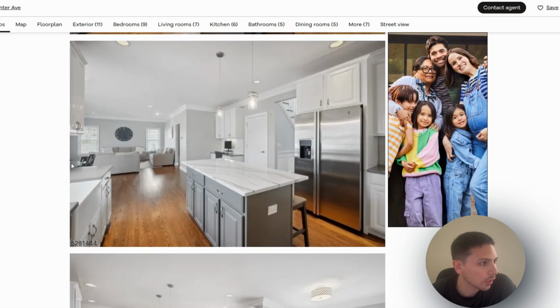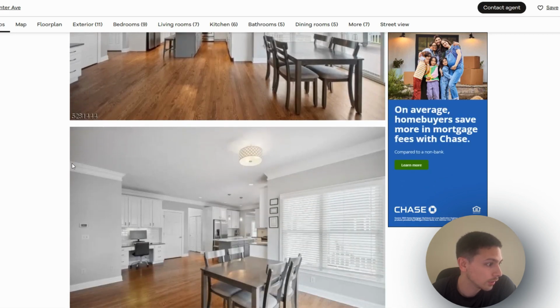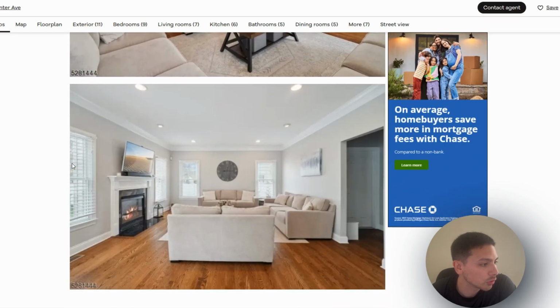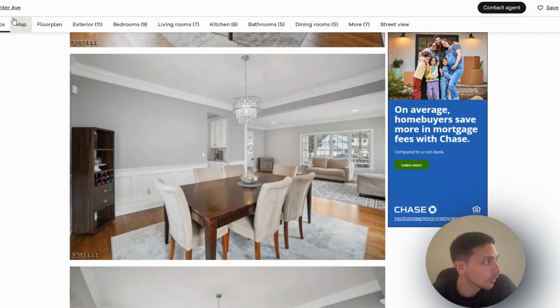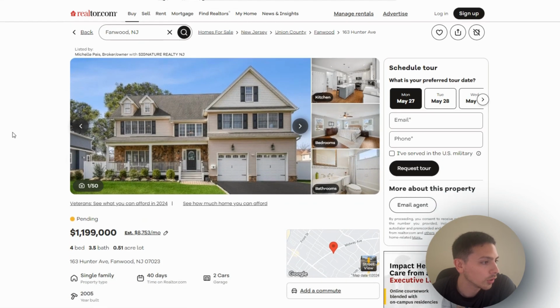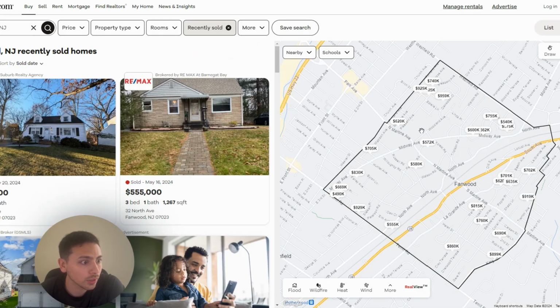You're gonna get a lot of these over 1 million is gonna be either new construction or huge houses that are super nicely taken care of in Fanwood. But this seems like a property that they definitely lived in. So they probably bought this home maybe a few years back and are selling it. I didn't see what year it was, but we're gonna see 2005. So newer construction home. This is the style you're gonna get for new construction overall in Fanwood, and in certain parts it might be a little bit different, and you're kind of seeing the overall price range. Now let's check out a few that sold in the area.